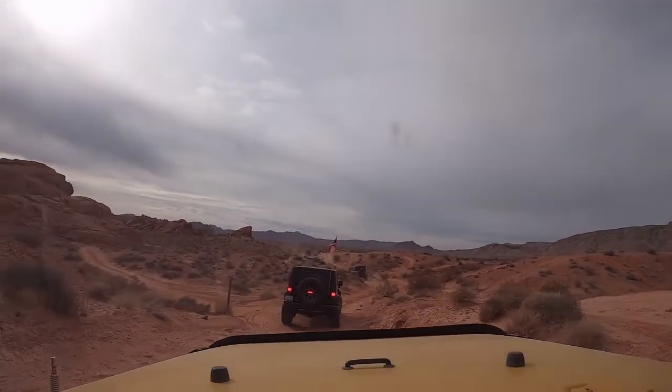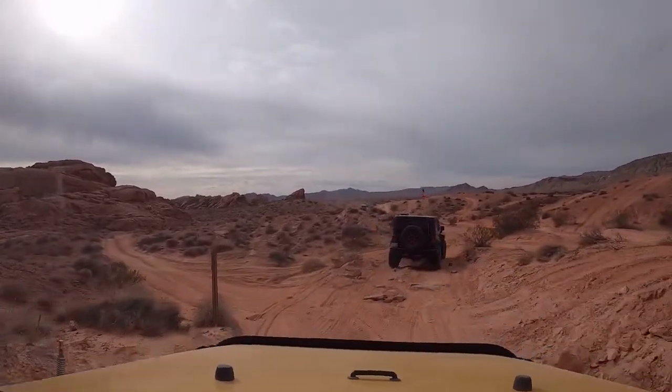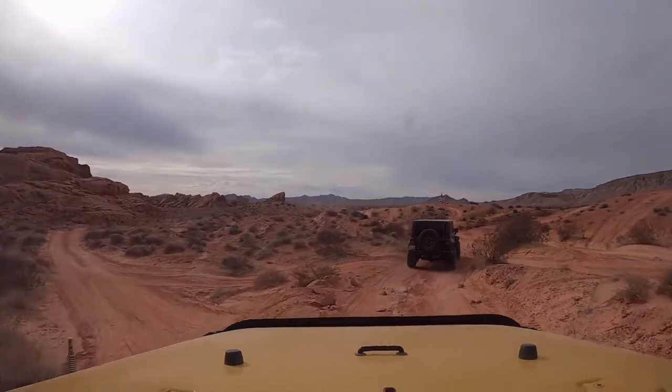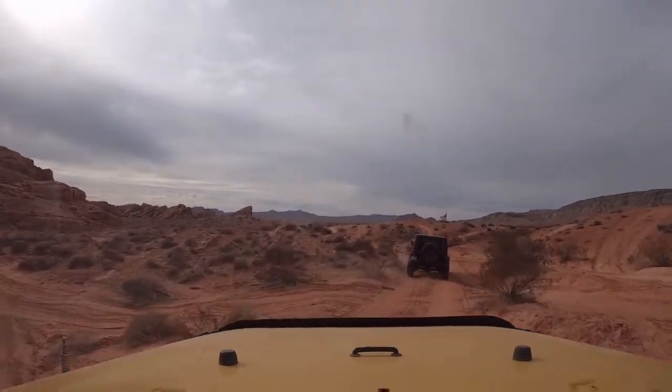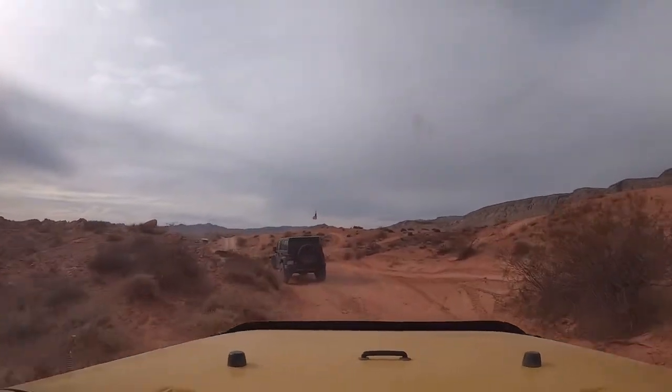Okay, we're heading off to the left. Make sure the vehicle behind you sees you. That would have been easier, Colin. Probably, yeah. Up and over. Probably would have. Rocks. Yeah. That's alright.